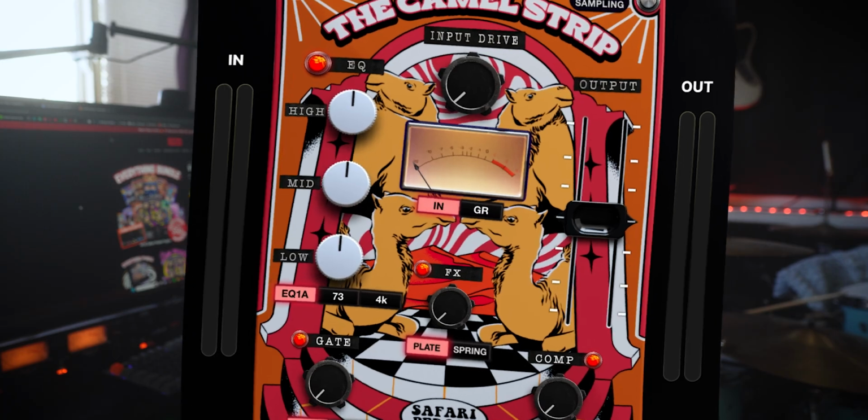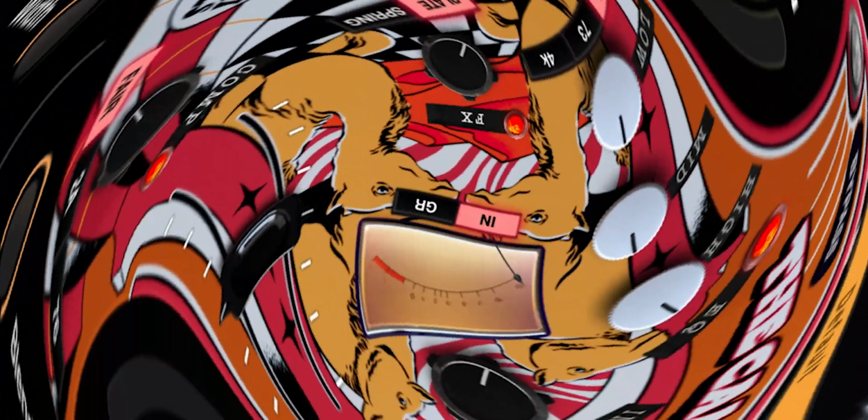Also, I recognize that the UI on these plugins can be pretty divisive. There are a couple cases where the UI is just maybe a little bit distracting. The Camel Strip, it's a great channel strip plugin, but if you're really heavily using that plugin and you're looking at it a lot, that UI can be a little bit disorienting.